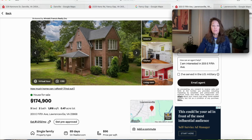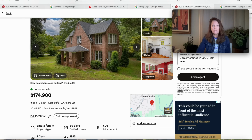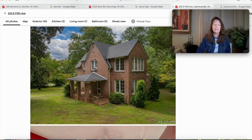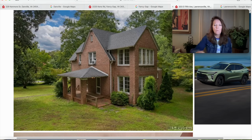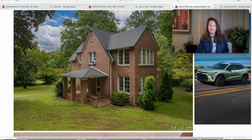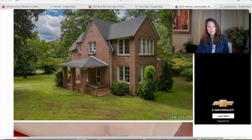This house is gorgeous. 3 bedrooms and 2 bathrooms, just shy of a half an acre. This house has 1,818 square feet. It's been on the market almost 90 days. It was built in 1925. What are we getting for $174,900? This is gorgeous. Look at this. We don't see 2-story brick houses like this very often on the channel. The roof looks beautiful. It is shingle. We have a gorgeous covered porch here on the side. Access both sides.